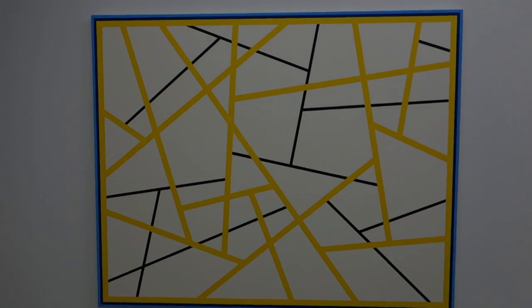This is more straight lines. And again, like I said, he starts out with a theme like this and starts to complicate things. So here we've got kind of a framing device using 3 colors instead of 1. We've got the sky blue, ultra blue, and then yellow. And then he's making his diagonal grids with the yellows and blacks. Again, the thicker yellow stripes overlaying the blacks.